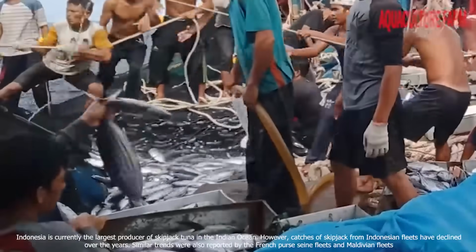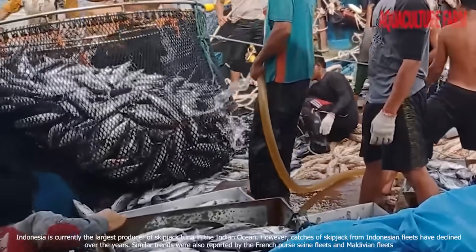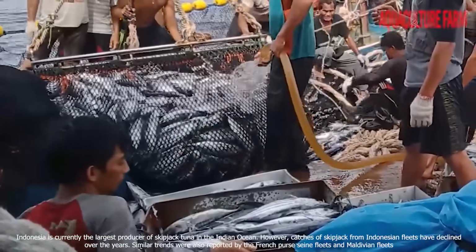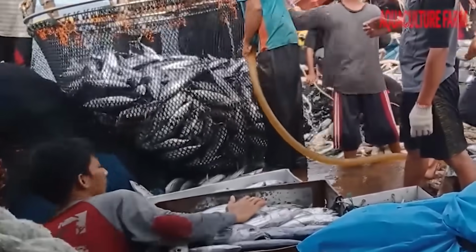Indonesia is currently the largest producer of skipjack tuna in the Indian Ocean. However, catches of skipjack from Indonesian fleets have declined over the years. Similar trends were also reported by the French purse seine fleets and Maldivian fleets.